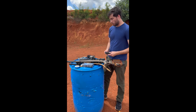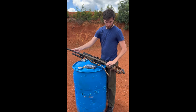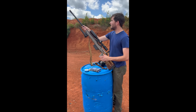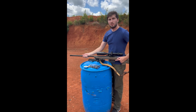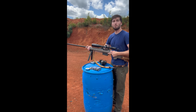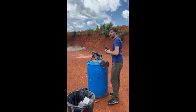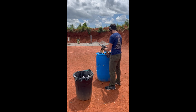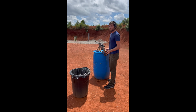I have my 300 Win Mag from Gara. It's my elk hunting rifle. It's got a lot of bedazzlement on it from Buffalo Leather, and it's a great rifle. It's got a little muzzle brake on it, and I'm going to get my hearing protection on. Snugly. Very snugly. If this doesn't work, we're just going home.